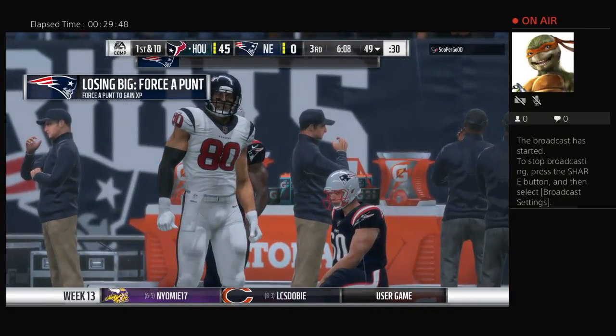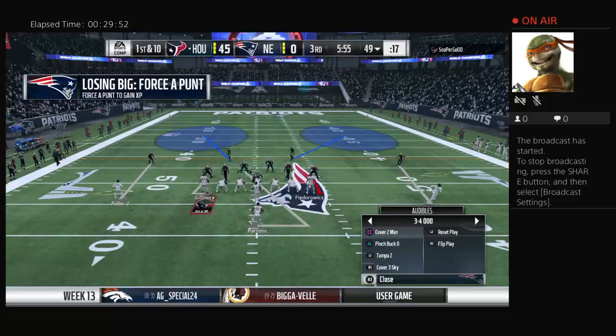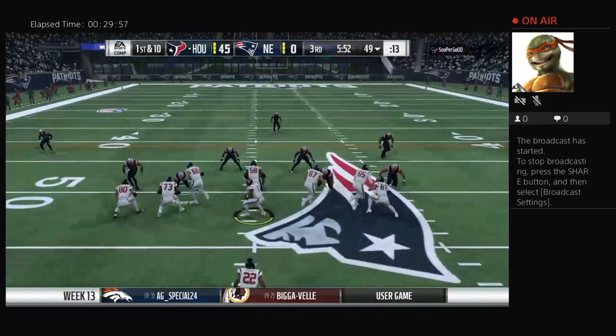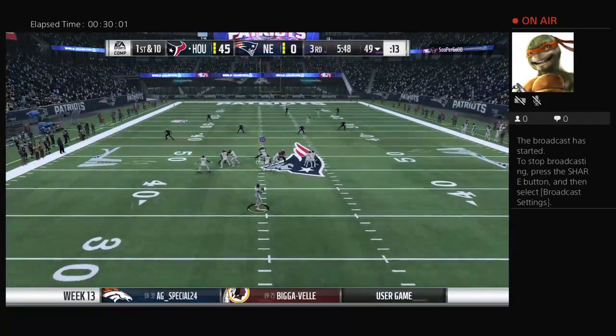A lot of times you want to have a linebacker on him, a bigger body guy who can handle him physically. But a lot of times that doesn't work as well because his quickness often wins the route. They go play action here on first down.